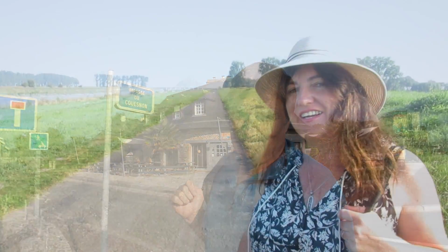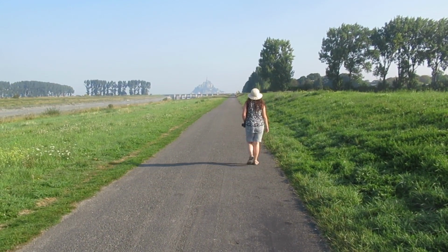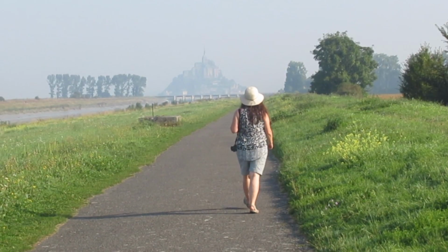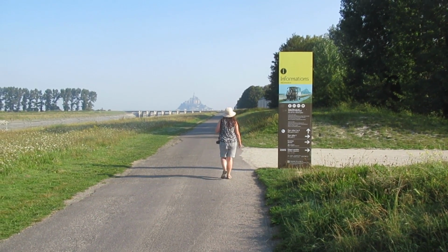The downside of being in this campground is that we do have a 2-kilometre walk to take the shuttle bus. And there it is, rising up out of the haze, and we're slowly getting closer. So we walked down 2 kilometres to the shuttle bus. We're now on the bus with everybody else. Apparently there are 3 million visitors a year to Mont Saint-Michel, and I think quite a few of them are on this bus.